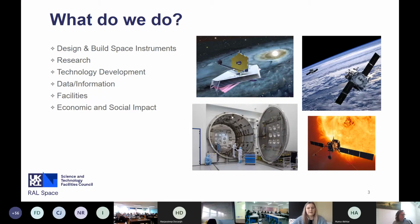We have some facilities. So again, this bottom left photograph is one of our facilities. And other space companies can come to us and hire one of these chambers for a few weeks and do some testing work. And we also try to understand our economic and social impact. So we do things like this. We go to schools and we talk about our really cool science, and we support spin-out companies as well. So there's lots of things that we're doing at RAL Space.